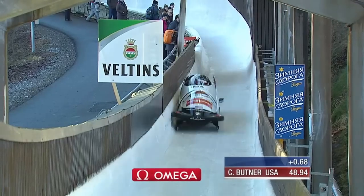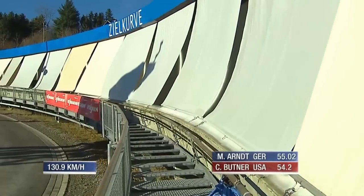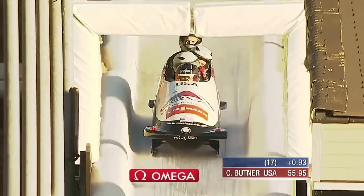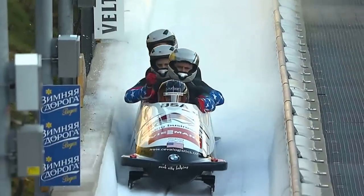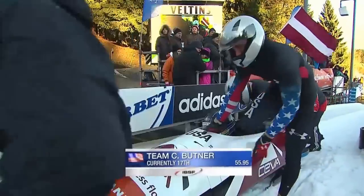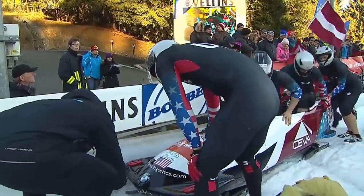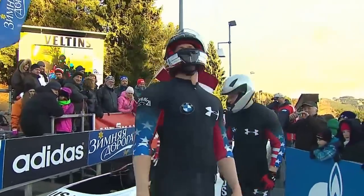I don't know if this will be even good enough for a top 17. Oscar Smelbardis, who crashed, 17. is 18th place. Butner 17th place. 0.200s out of 16th. Yep. Not very good run, but he's down at the bottom. I would think he's going to get a second run. You've got to think he's got a good chance. 17th place at the moment of the 18 sleds that have gone down. Four won't get into the second heat.